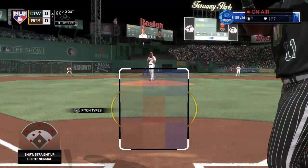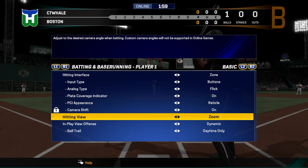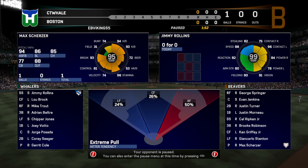Striding in is the leadoff man, Jimmy Rollins, and we are just about set for baseball here. Shortstop, Jimmy Rollins. First pitch. Oh, look out. And a very interesting way to begin the ball game here tonight.